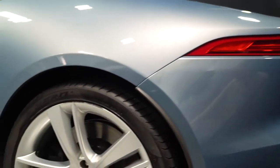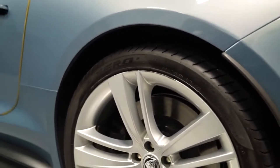We've fixed enough wheels around here and repaired enough wheels to know that this is, you can see it, but it's really minor, and it can be fixed right in your driveway. You don't have to take your wheel off or anything like that. They should be able to fix that up for you just then.